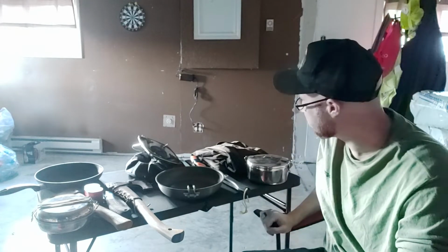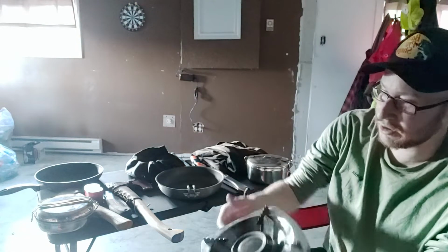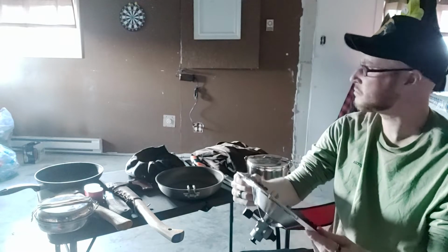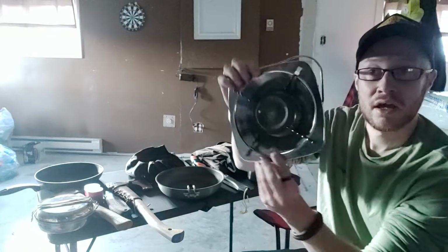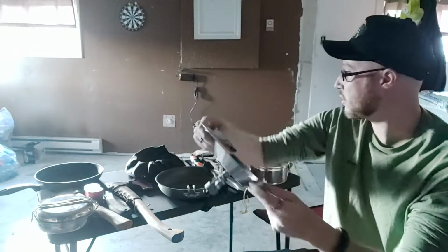Okay, so next we'll talk about stoves. This is more or less, I guess, for side by side or vehicle camping. So this stove right here I picked up, I'm gonna say 45 bucks at Canadian Tire. It's Outbound, and it works perfect. And I've had that over a year.